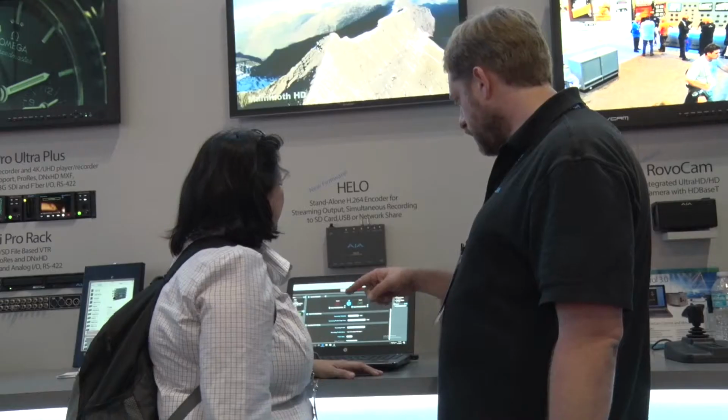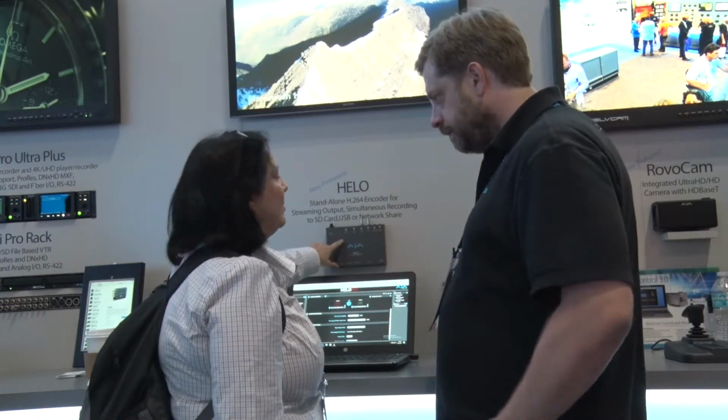And with the REST API, we've seen a lot of integrators who can integrate it with a Crestron or with whatever control system they want to get into. A REST API, which we've had in a lot of our embedded products for a long time, and we have people using it. Hielo is the perfect product for that. So we've had a lot of excitement around just integrator opportunities.